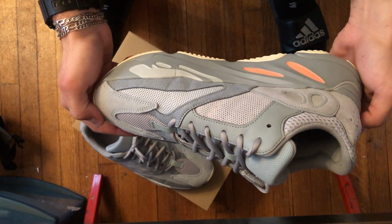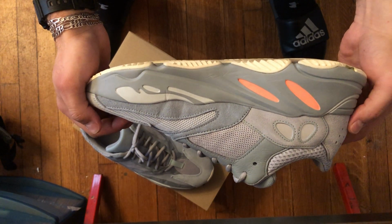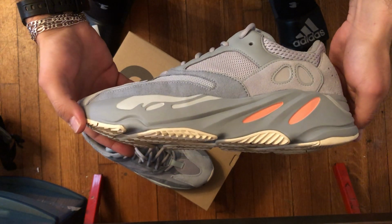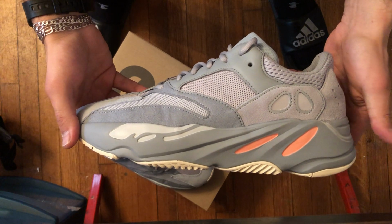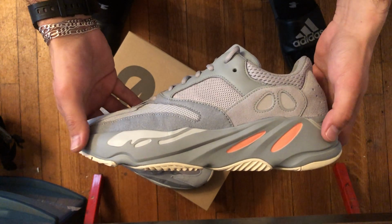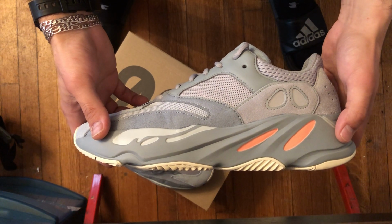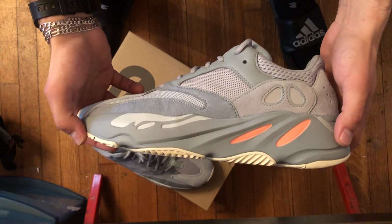This sneaker has definitely been my favorite colorway for the 700 series for a very long time, and I've been really excited to be patient and wait, and good things come to those who wait. I got this for a pretty good deal. On the resale market, my size, which is a size 11 for Yeezys, is $330, and when Sneaker Shouts came out with the price drop, these were selling for $275, and I think it was across the board for every size.